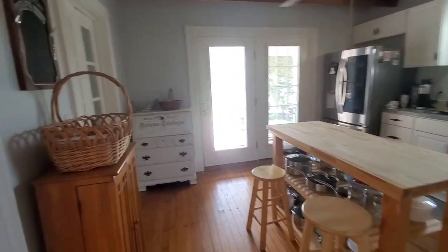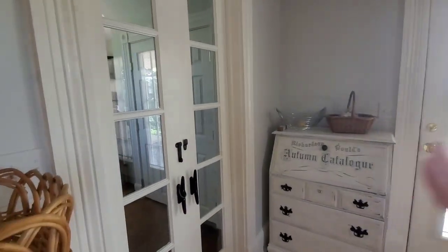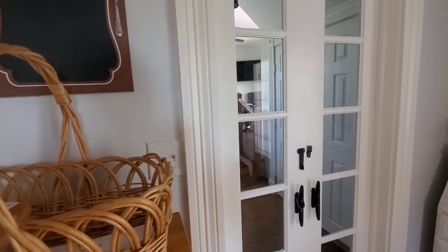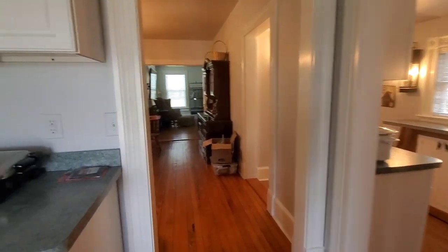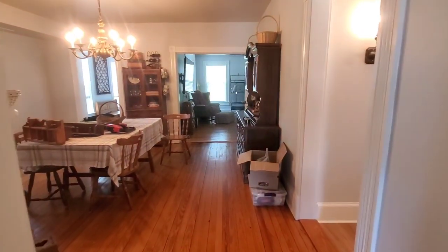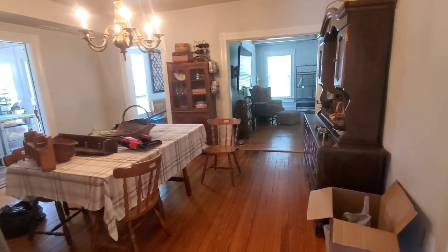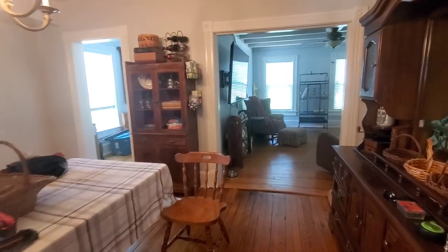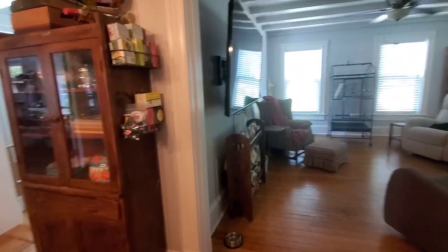And this is the set of doors that open up and goes to my parents' portion of the house. So they have a family room. I don't want to video them in case they're napping. They have a family room, a bedroom. We're working on a kitchen for them, and a full bathroom. So they have their own little apartment over there. And then we have two bedrooms and a full bathroom upstairs, and all of that is full of boxes, so we're not gonna go that way.